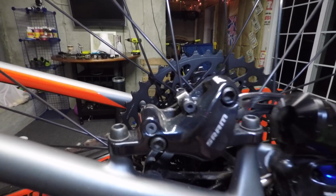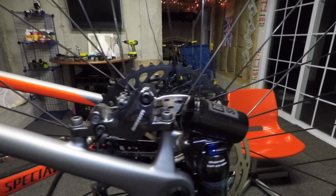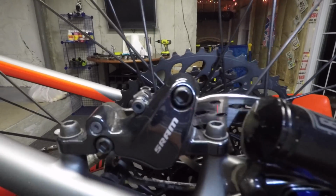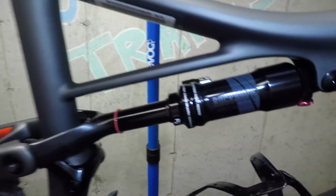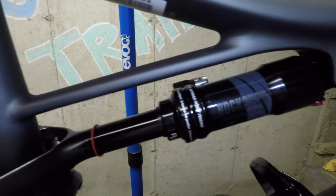And there you have your SRAM TL level caliper, just single piston. It's pretty nice. Nice and firm brake feel. And here's the rear shock. It's 100 millimeters of travel. And you have your rebound adjustment right there underneath it.